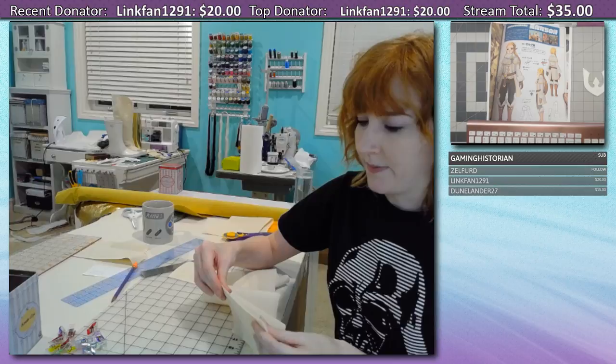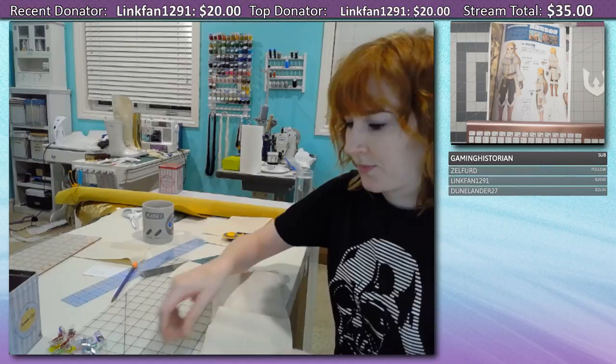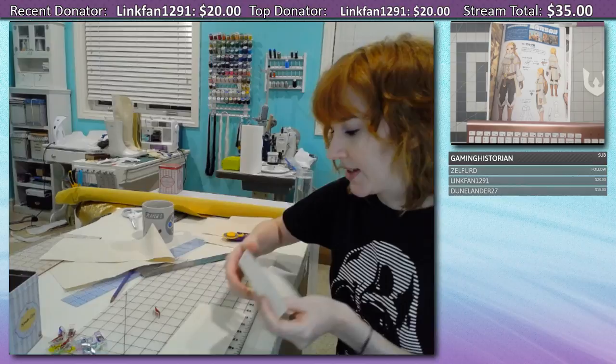I don't actually need any seam allowance at the top because that's open. Oh, I forgot. I cut a perfect rectangle. I said I was going to turn it into more of a rounded rectangle, and I didn't do that. So let's do that before we move on.